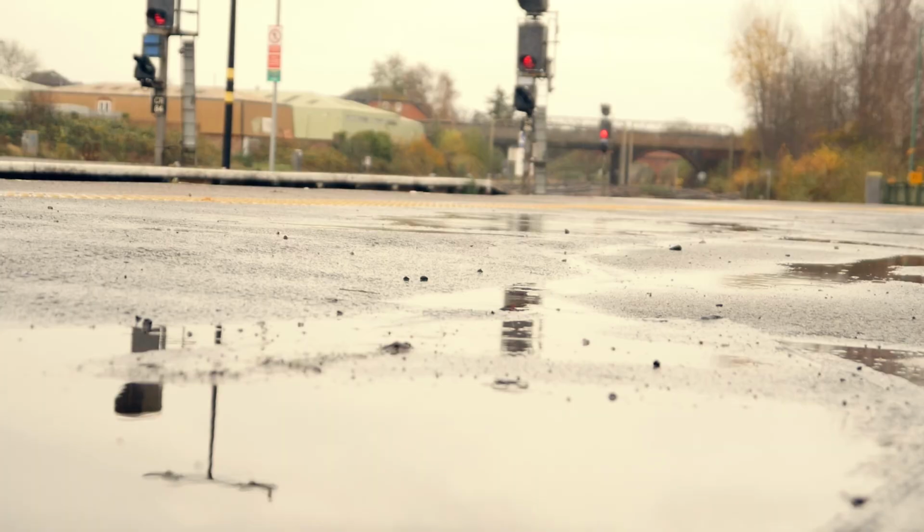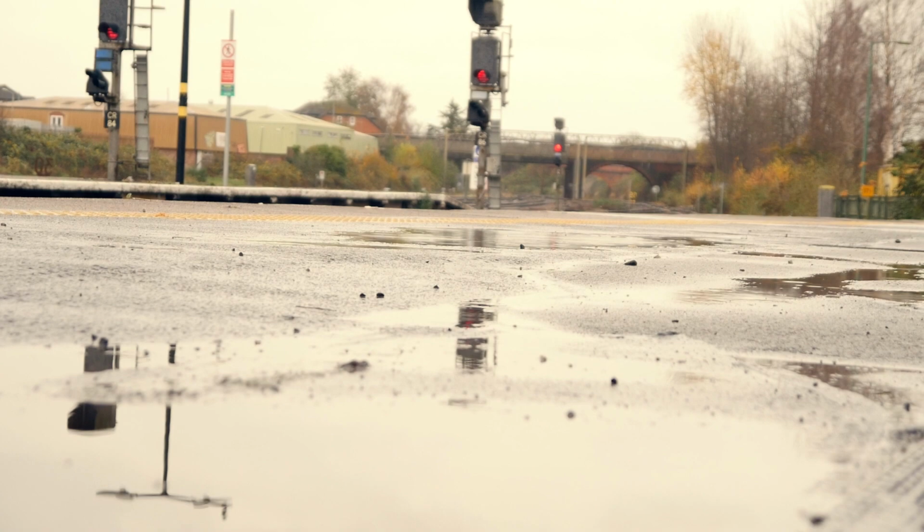Obviously the rain was a problem, but we decided to turn it into a positive by using the sort of reflection in the puddles and things like that. So I think it's going to be a really nice painting. So let's go.